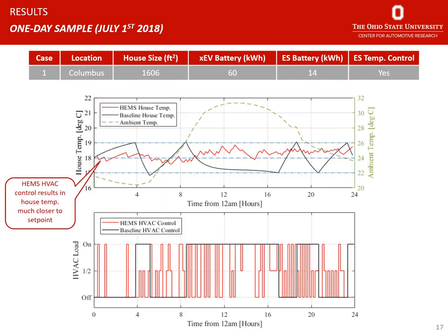The last operation to consider here is the HVAC. Of course, relative to the bang-bang control, the HEMS is able to keep the house temperature closer to the set point. This results from a much higher frequency of activation and deactivation, as shown in the bottom figure. The other interesting thing in this figure is that the HEMS temperature tends to remain slightly above the temperature set point. This may save additional HVAC powering costs, rather than using the air conditioning to keep the temperature under the set point, given that this is a summer operation.